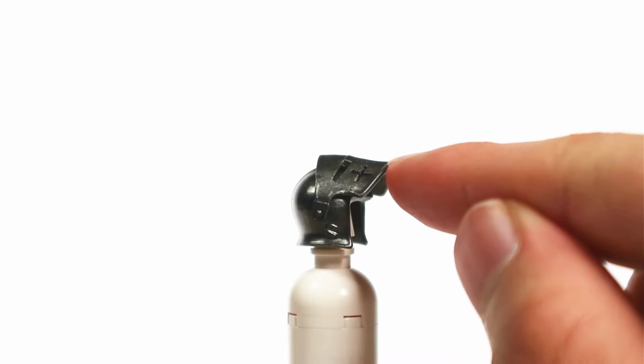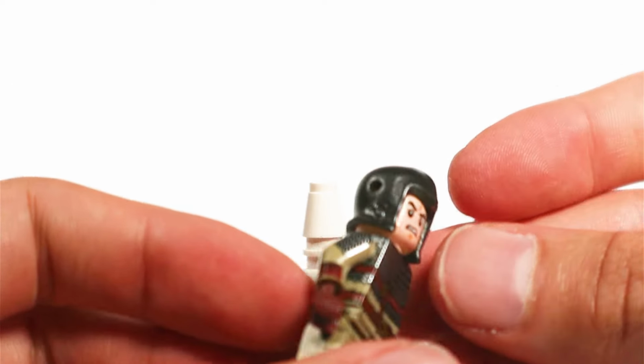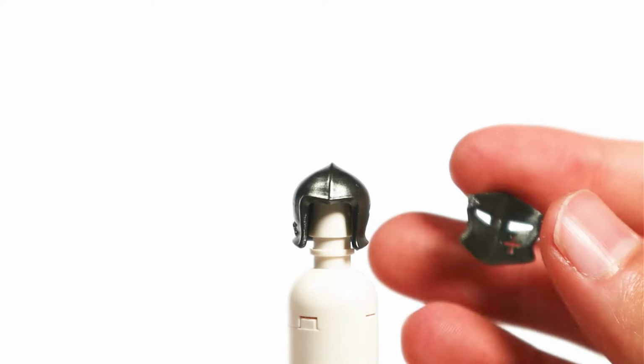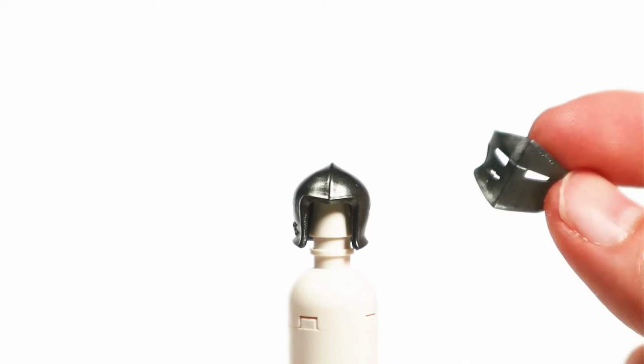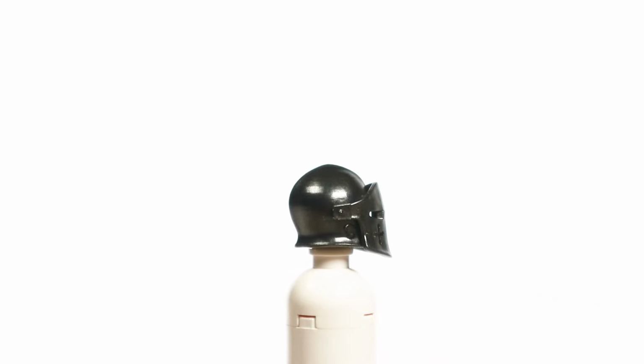Of course, the visor functions well. It's using the traditional visor attachment. You can also take it off completely and have this be a helmet of its own if you'd like. The visor itself is awesome. I like the cross breathing hole there. I just think this helmet is a little oversized and bulky, in my personal opinion.